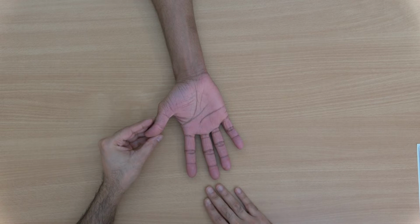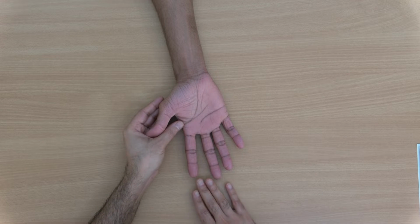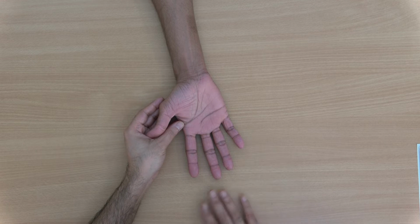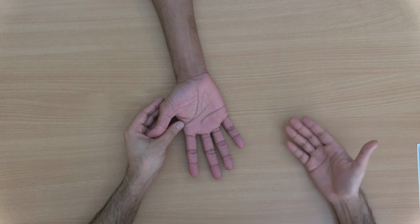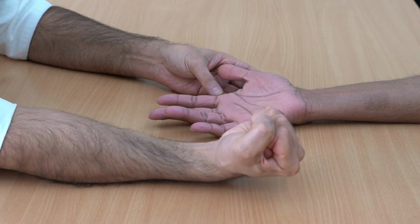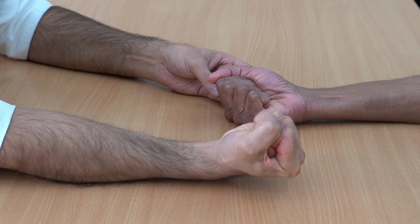Next common thing that we see is trigger finger. Now trigger finger presents as locking and catching of the finger, especially more common first thing in the morning, and as the day passes it becomes easier and easier. And when the patient makes a fist, so make a fist for me, and then extends it.